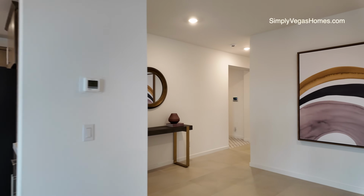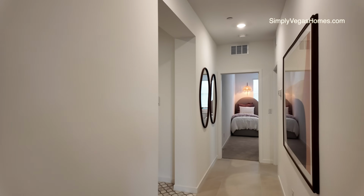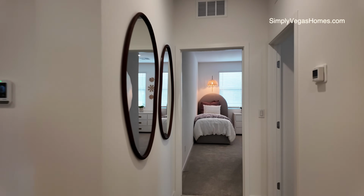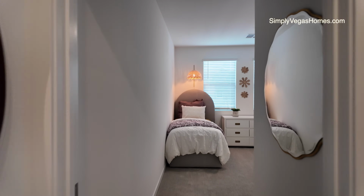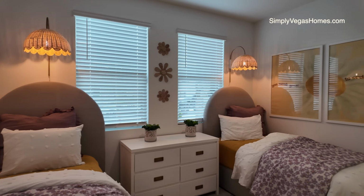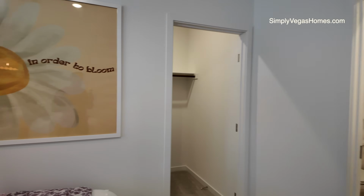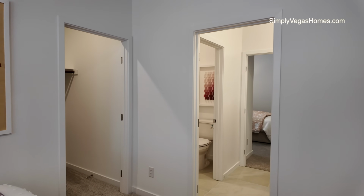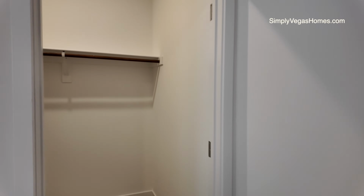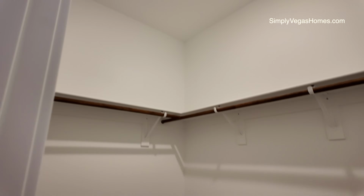Let's start off on this side. So we've got some can lighting down the hall. We have a bedroom down this way. So let's go down this way, see what we have here. So we have 2 twin-size beds. This one is a Jack and Jill. Let's take a look at the walk-in closet here. Not bad for a walk-in closet. Pretty decent.